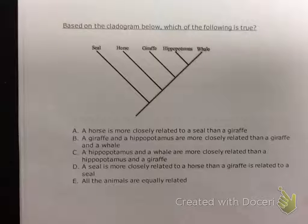You guys were having a little bit of struggles with this one, right? So which of the following is true of these statements? Now remember looking at these cladograms, it's running in this direction, right? See these distances? This organism right here and this one are closely related, right? What about this one? This one and this one. When we look at these first two, not as close, right?